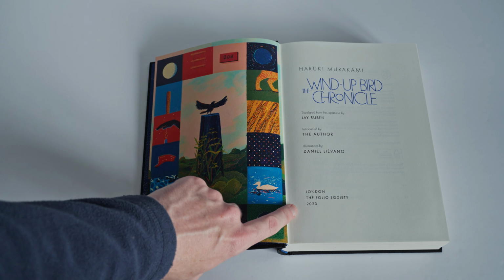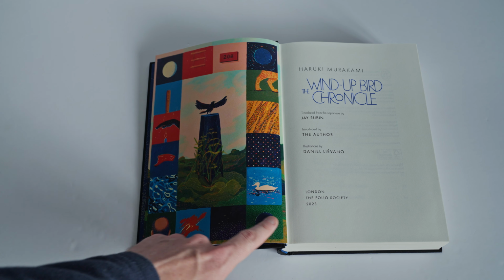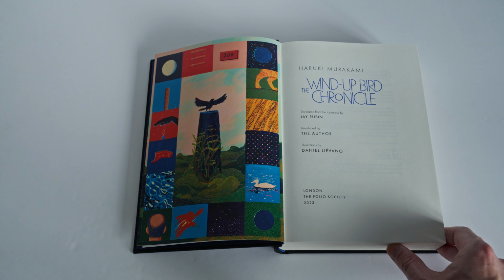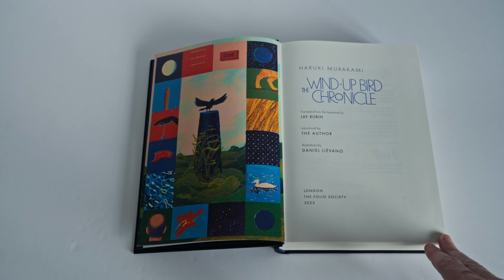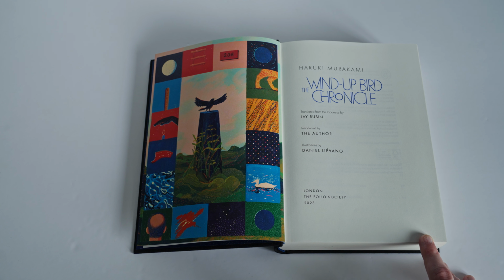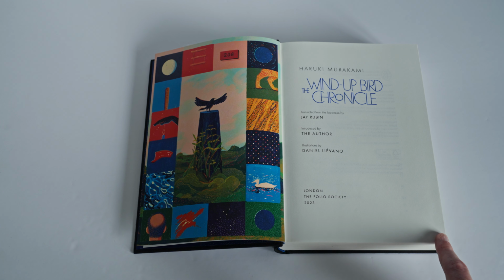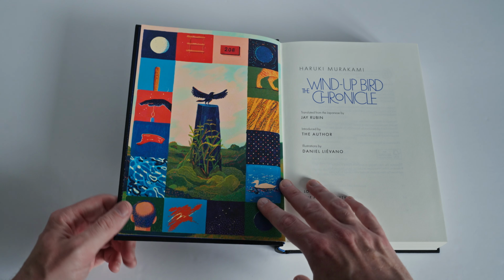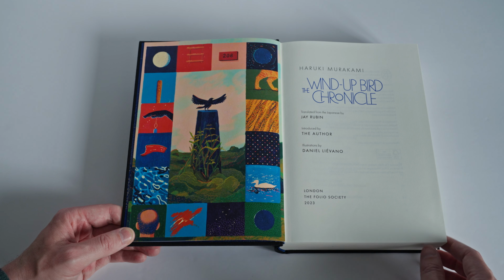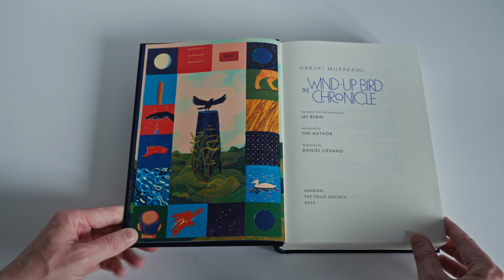By contrast, in the Wind-Up Bird Chronicle, the last illustration is more than 240 pages from the end of the book, so the illustrations really feel much more sparse in this edition, and especially considering that it's priced at about £85, so towards the top end of the standard edition pricing scale, I thought there was room to include a few more of those full-colour illustrations here. But no complaints about the illustrations themselves, very well executed by Daniel Lovano, and as I said, quite interesting. And we'll see more of those in just a moment.